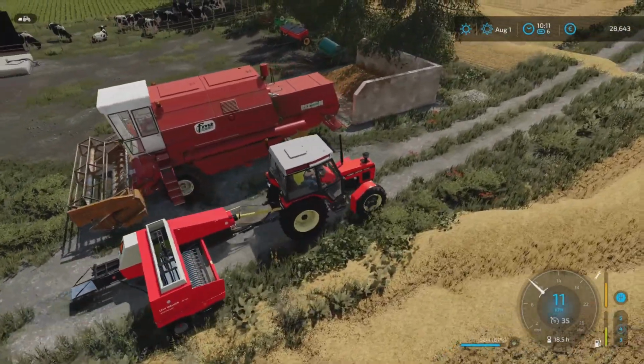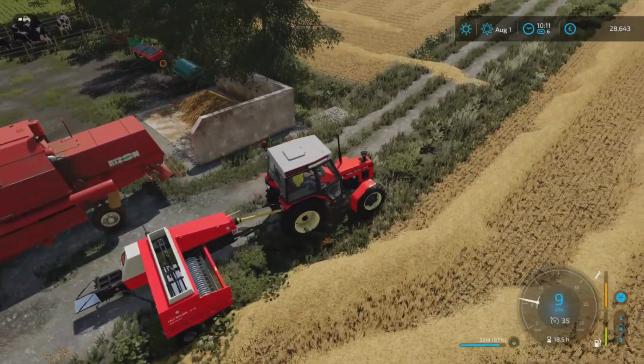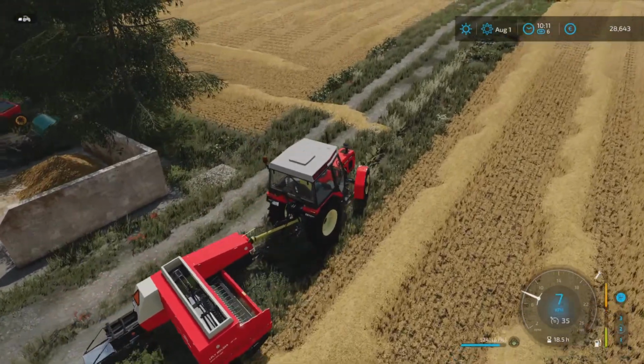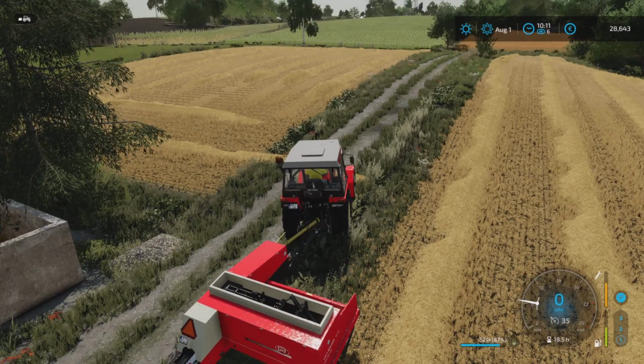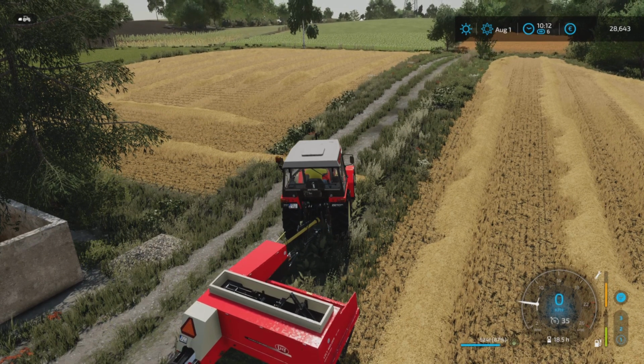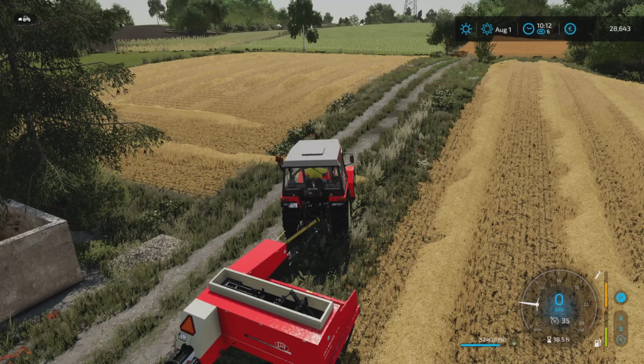Okay, well, I think I'll take a quick break. We'll take a look at what else is going on as far as contracts go. We need to bale this straw. Maybe figure out if we can mulch the field. And then, yeah, go from there.